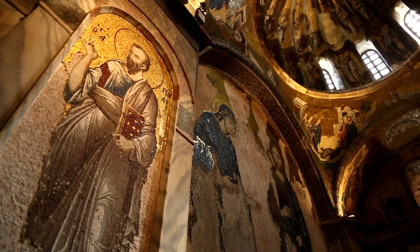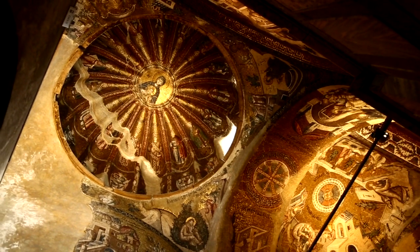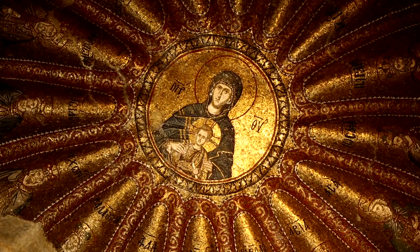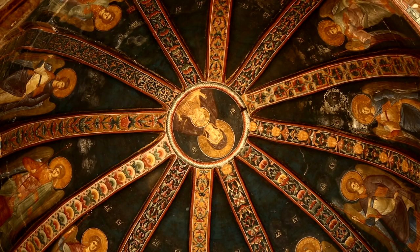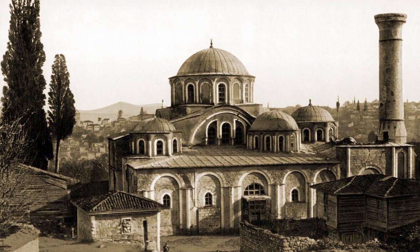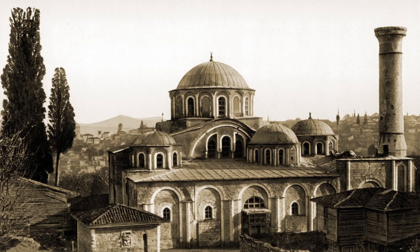Another feature which differentiated Kora from the other churches during this time is the use of the Apocrypha Bibles in the chronological illustration of the life of Virgin Mary, which was not even explained in the four Bibles. The structure was not damaged during the conquest of Istanbul by Fatih Sultan Mehmed in 1453.